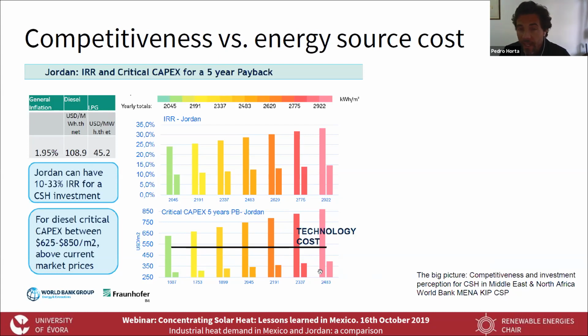Of course, taking into consideration a critical capex level for a 5 years payback, which is a standard approach in industry, not the best approach in my opinion, but it's a standard approach with which we need to work in industry. Of course, these results depend very much on the expectations in regards to internal rate of return of these investments.